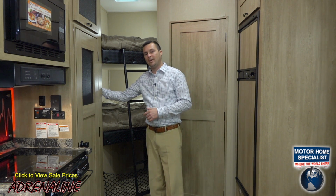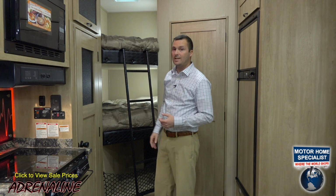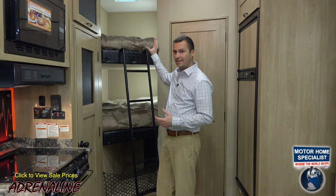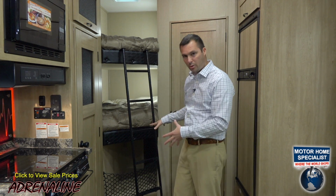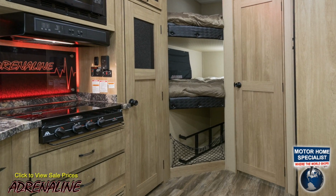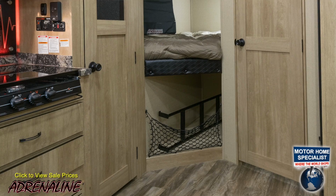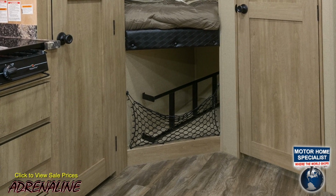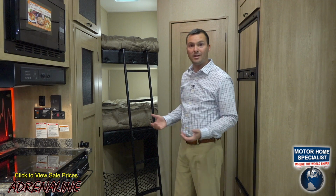On this end down here you have TV connections. You've got a vent above for ventilation, so in case it's getting too hot you can get some good breeze flowing through there. And then down underneath here we've got a huge storage compartment. We put a cargo net in front, that way you can put some larger items, easily accessible, but it's going to hold everything inside there. You know, if you're not using it for cargo, that's a great place to put maybe even a dog bed.